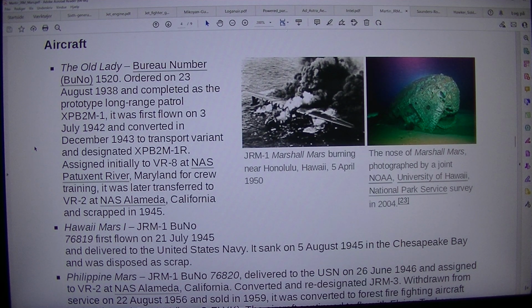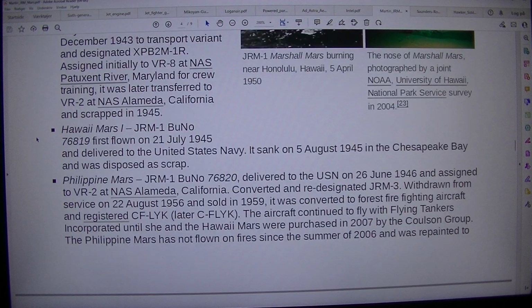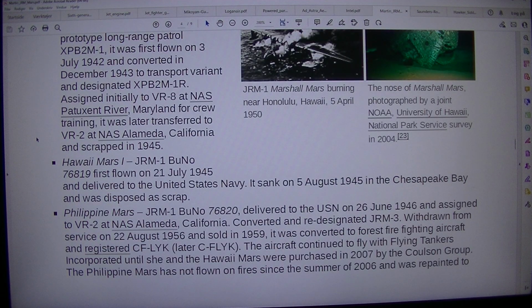Hawaii Mars, JRM1 BUNO 76819, first flown on the 21st of July 1945 and delivered to the United States Navy. It sank on the 5th of August 1945 in the Chesapeake Bay and was disposed as scrap.